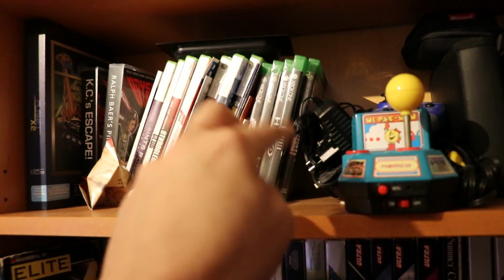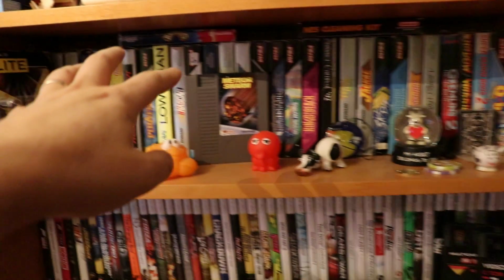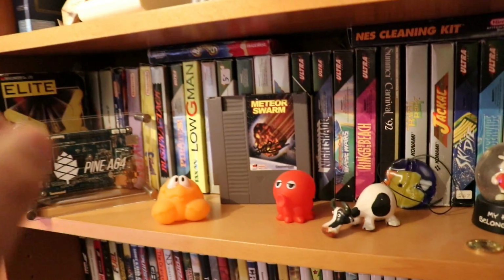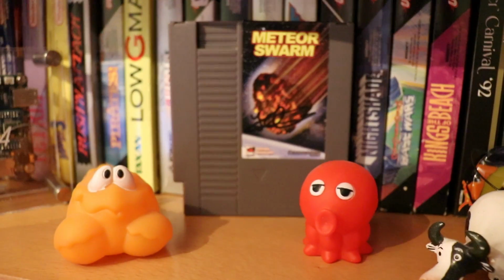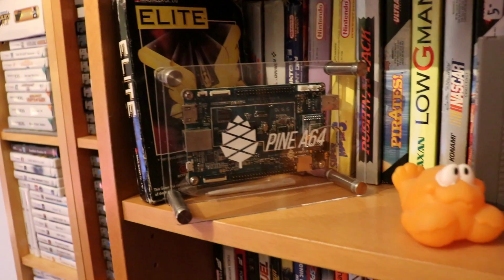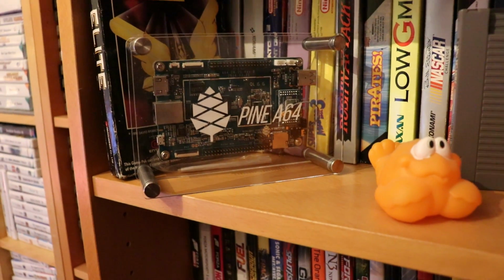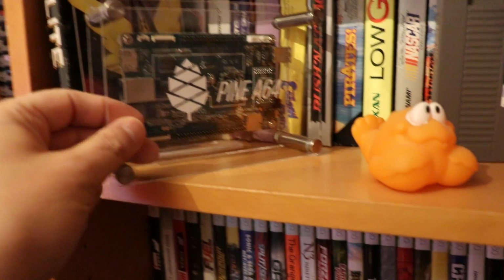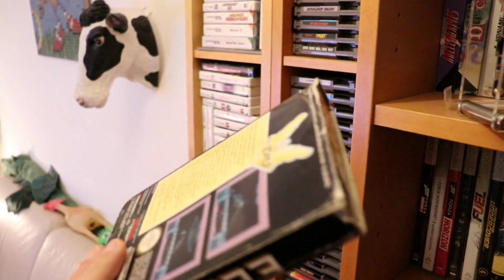My Xbox One physical games, a couple of 360 games and some special editions. My Ultra game collection, which actually basically is Konami, boxed NES games, Meteor Swarm, a very cool Electric Adventures original. My Pine A64 board, which is capable of running Android. Hopefully it will be able to run RetroPie on it in some form. My boxed NES Elite, including the manual.